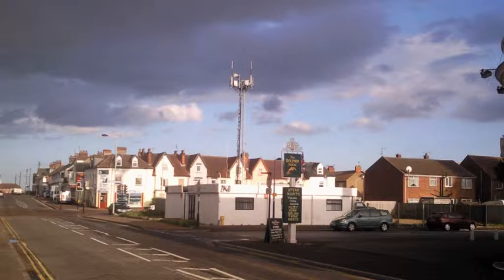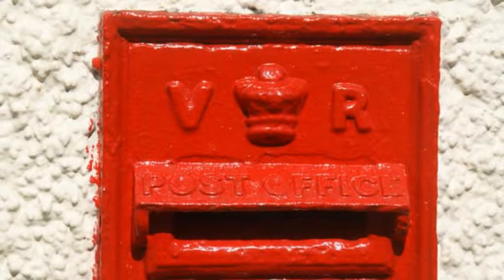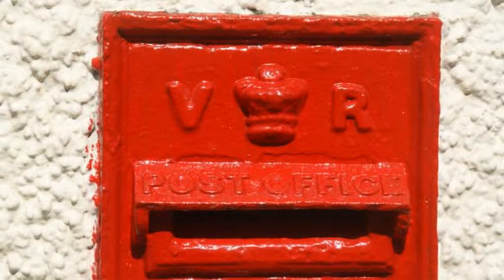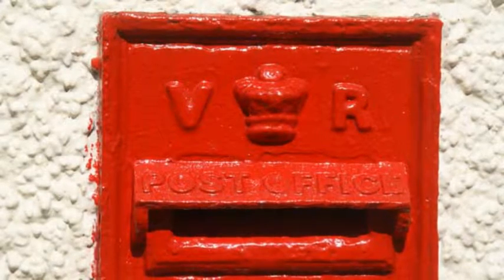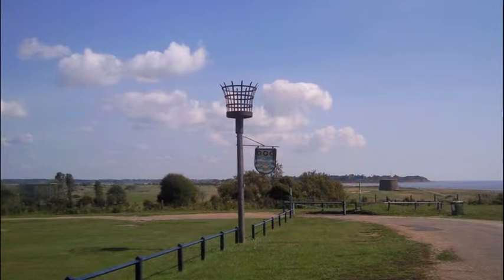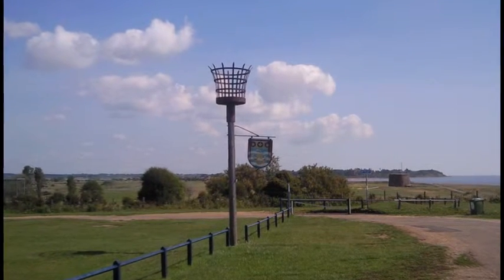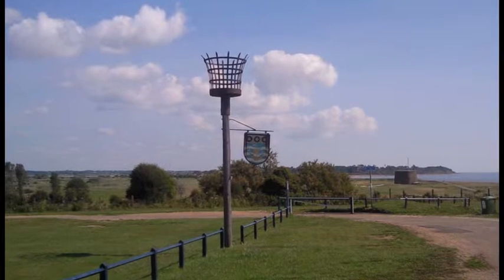How did people used to manage before we had modern technology, or even electricity for that matter? Well, if they couldn't visit, there were letters, messengers, and even carrier pigeons. But what about fast communication? How did they do that? You'll find one early method in the Clifflands car park. Here's the old Felixstowe beacon.